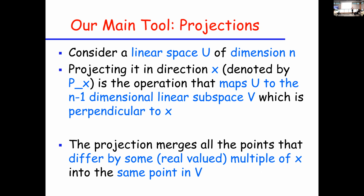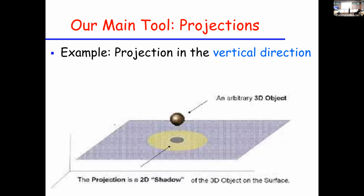Any questions about projection? Projection is linear. You can easily show that the projection of x1 plus x2 is the projection of x1 plus the projection of x2. And you should think about the projection, for example, in the vertical direction. It is like taking the 3-dimensional ball and creating its shadow in the vertical direction. This is how I'm projecting regions.